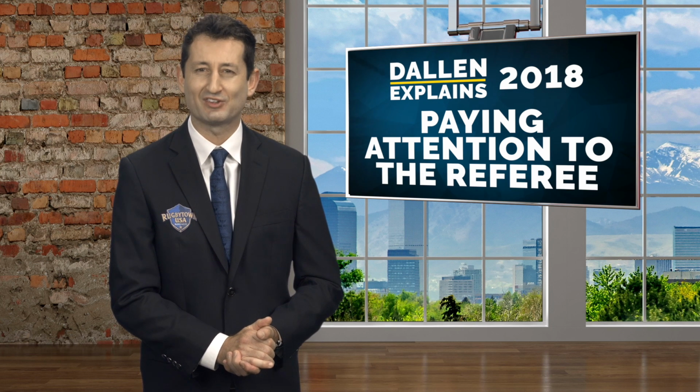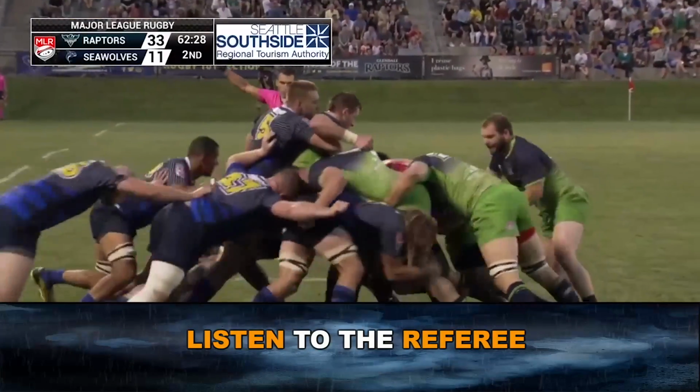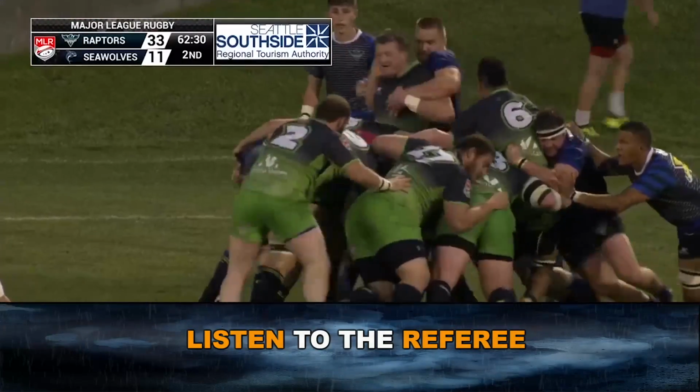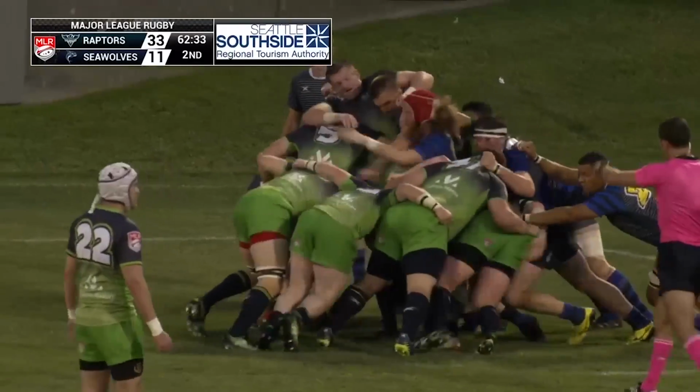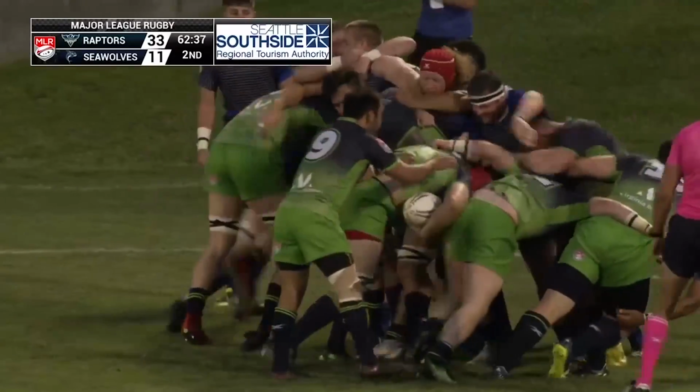One of the best ways to avoid unnecessary penalties is to always listen carefully to the referee, something that the Seattle scrum-half didn't do during this Seawolves maul. You decide as the maul comes in for Seattle. Good initial defense, but there's some patience here by Seattle. If they can get it going, it's going to be hard.